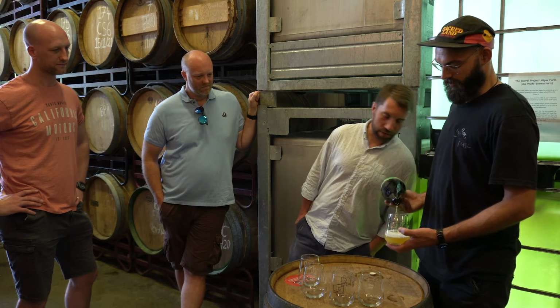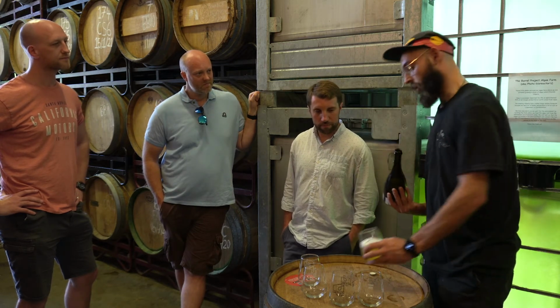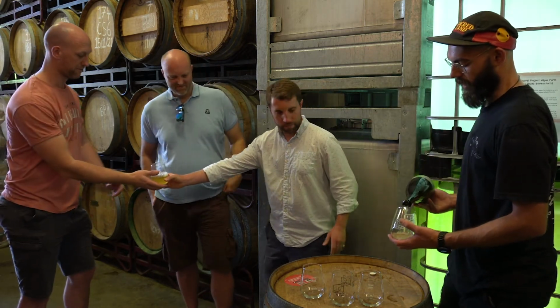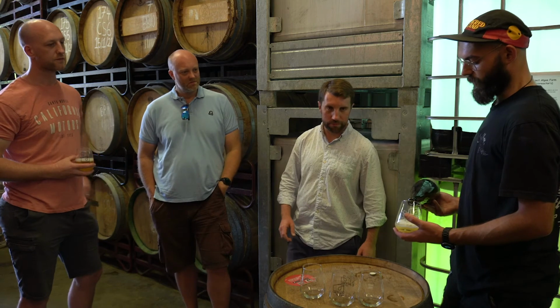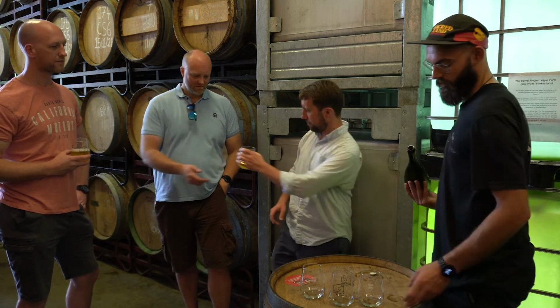It is, yeah. We use whole fruit for this. We leave stems on, so we don't pick or process any of that, because we find we get a little bit of woodiness that we like, as well as a green, floral note that comes through from the stems as well.